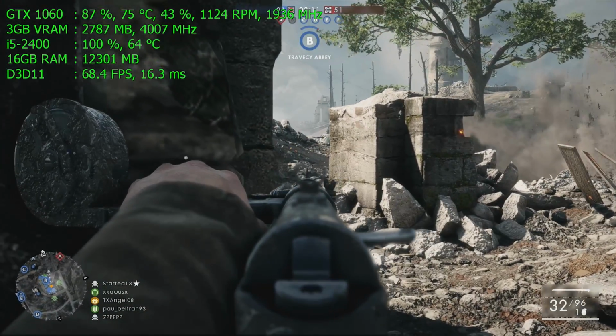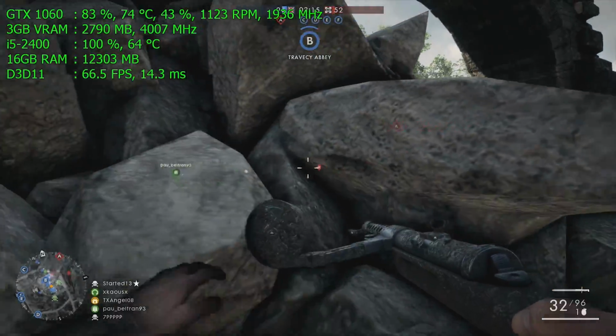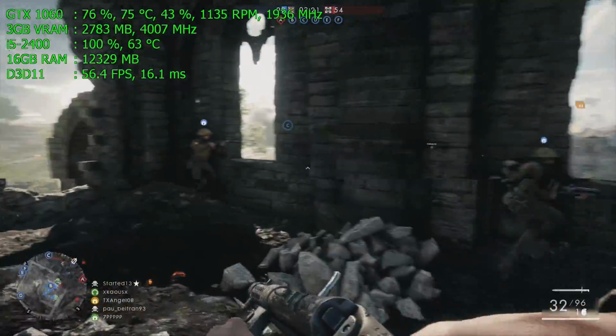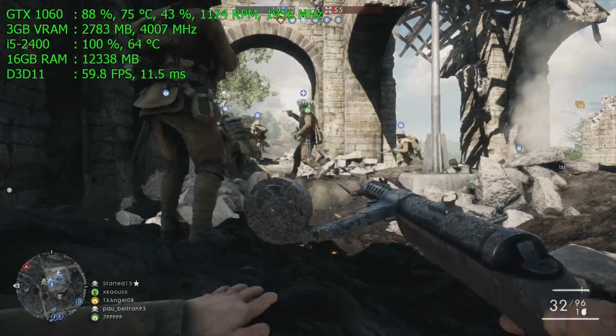There is one thing I would like to call attention to. System RAM usage. Take a look at line 4 in our real-time performance. We're using over 12 gigs of RAM. If you watch the RAM usage in Battlefield 1 on the other 3 computers, it's not that high. In fact, none of them go over 10.